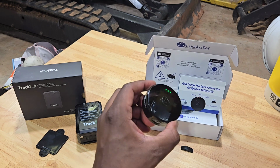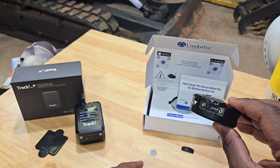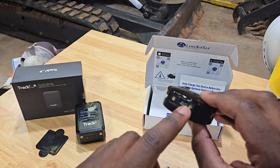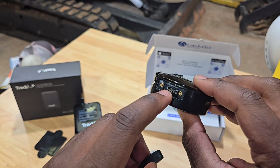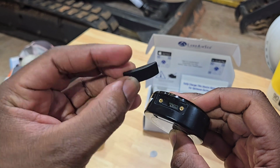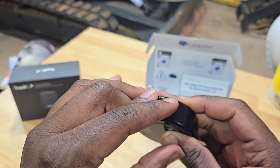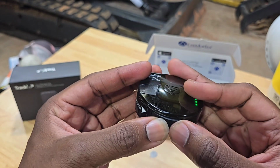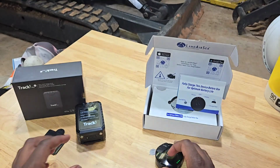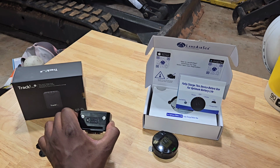LandAirSea, on the other hand, is still using the old micro USB, I think. I've had issues with these getting damaged, not on this one, but on other devices. It came with this little plug here. Supposedly these are all waterproof. I don't know to what level, but water resistant or waterproof as long as you put that plug there and put this cover back on. If you lose the cover or it breaks off, it may not work very well.